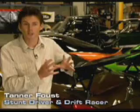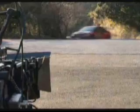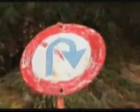So, where did drifting all start? It really got started in Japan a long time ago. It was a road racer who, when he had a gap between him and the guy behind him, would basically slide around some of the corners. And everybody cheered him more for sliding the car than for winning the race.